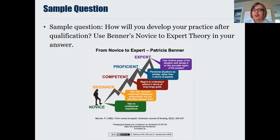So right off the bat, we want to think about focusing the question. So how will you develop your practice after qualification is a really big issue. So you might say, part of developing my practice is accessing evidence-based resources, and how am I going to do that? Also, when we have an example of a theory, sometimes students feel like they have to talk about every stage of the theory or explain the entire theory, and that's not necessarily the case. So you do want to demonstrate that you know something about Benner's theory overall, that generally, as we acquire knowledge, we move from novice towards experts, and we have different understandings and different goals and different learning needs at each stage. So that this is something that's going to change over the course of my career, and I understand that.